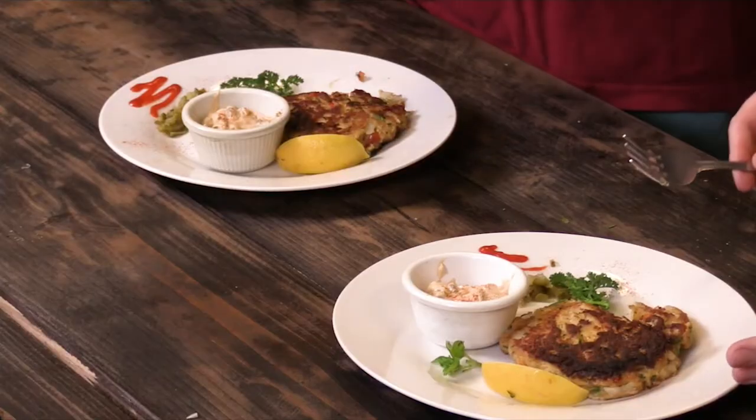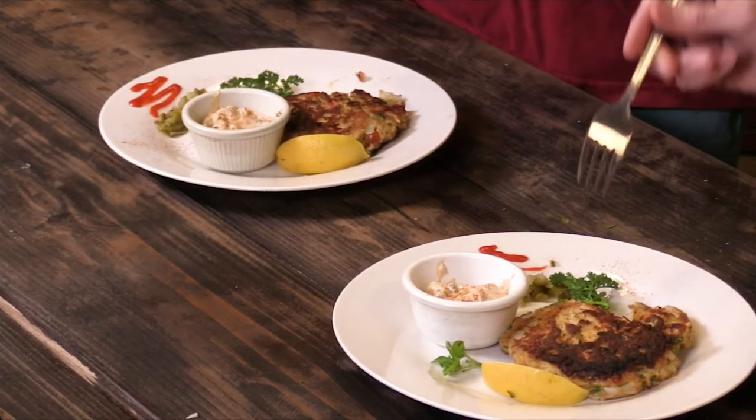So you see how all those fresh flavors of the onion and the bell pepper and the moisture within them have left this very, very moist. Yes, it's very moist. It's tremendous. It's got the nice little crumbly crust on it, but it's very much the opposite of dry. And that's what I personally like out of a salmon cake.